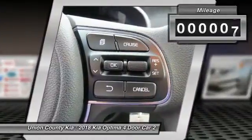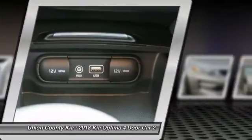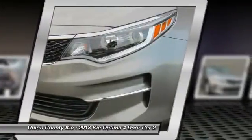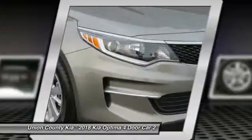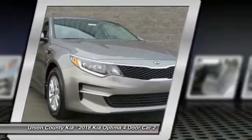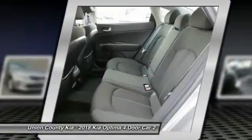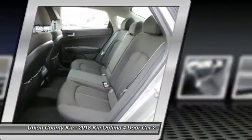This vehicle has less than 100 miles. Here are some of this vehicle's great options: anti-lock braking system, traction control, Bluetooth wireless data link for hands-free phone, air conditioning, power steering, cruise control, aluminum wheels, hands-free communication, FWD, AM/FM stereo radio.